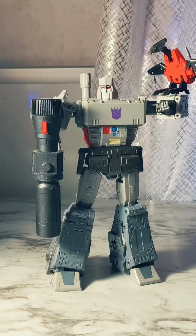Get yourself these figures if you haven't gotten them yet. You will love them. There is no figure better this year than this figure, and I will stand by that.